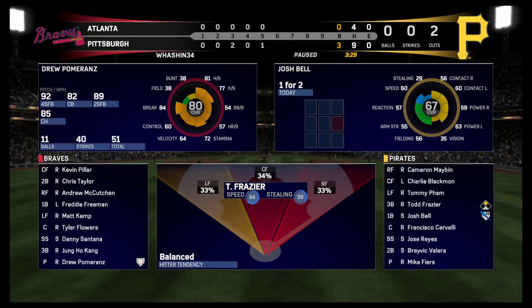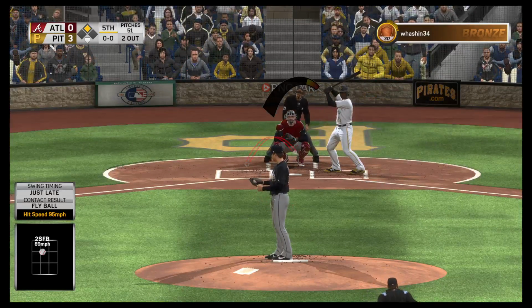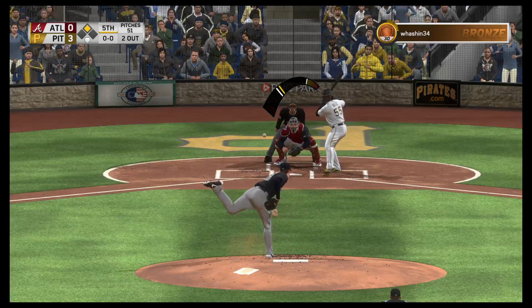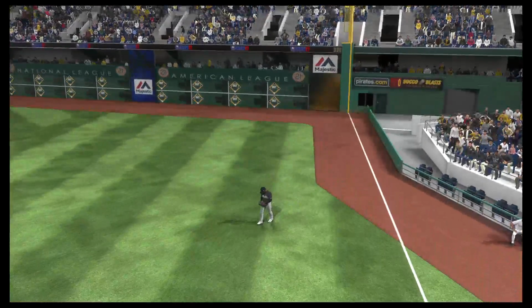Ready for another shot now. Number 55. Short down. He comes set. Here's the 0-0 pitch. High in the air out towards shallow right. McCutchen is under it, and that's the 3rd out.